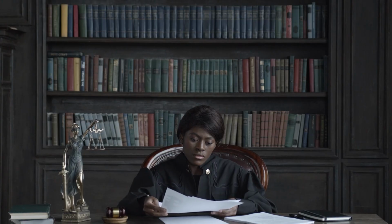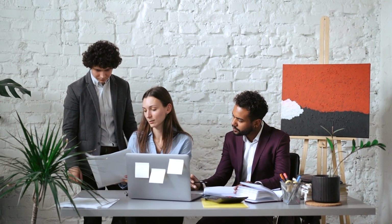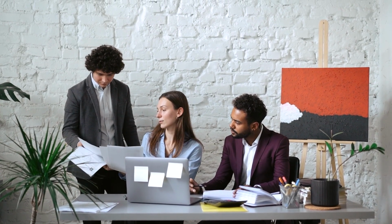Basically, an outdated trust can create ambiguity and conflict among heirs, potentially leading to costly and time-consuming legal disputes. Conflicts can arise if the trust's provisions no longer match your current family structure or asset holdings.